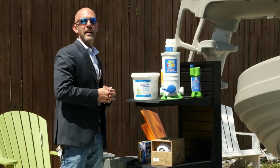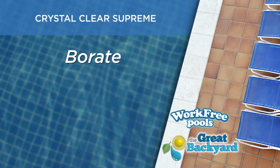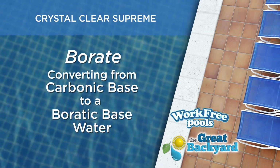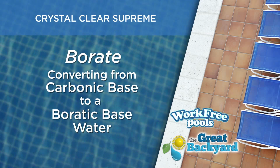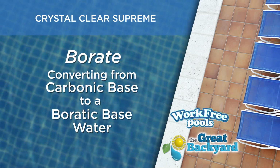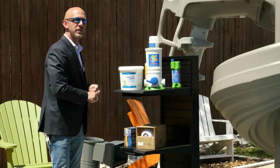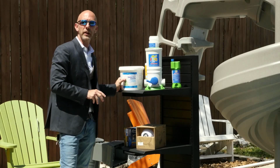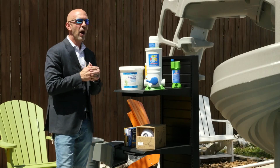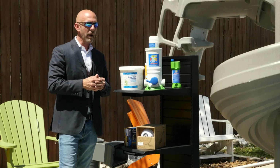So next up is this magic powder that we call Crystal Clear Supreme. It's basically a borate. So what we're doing in the pool by pouring borates in is we're converting it from a carbonic base to a boratic base water, which makes the water virtually inhospitable to algae, because algae needs 2 things to live, right? It needs light and it needs carbon dioxide. We sequester the carbon dioxide with the Crystal Clear Supreme, which is another sort of inoculation against algae, which gives you the utmost assurance, if this system is maintained, that you will not have to endure a bout with algae in your pool.